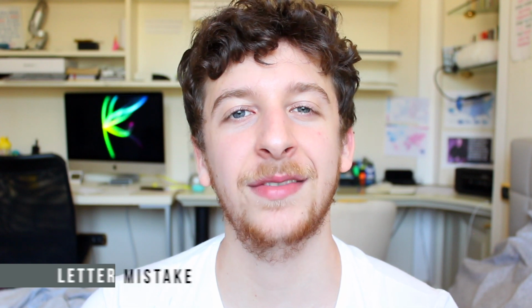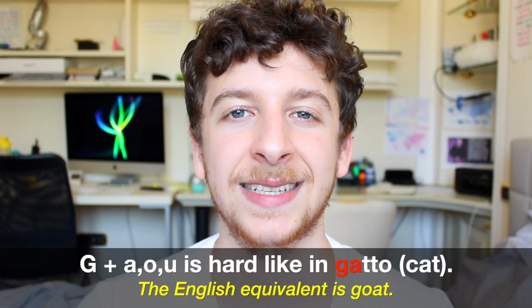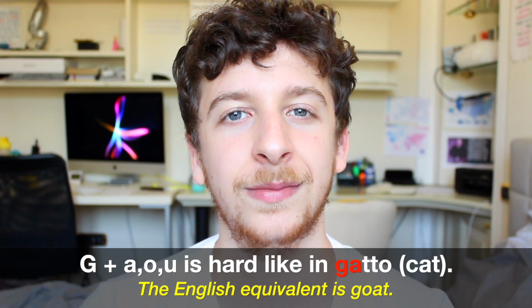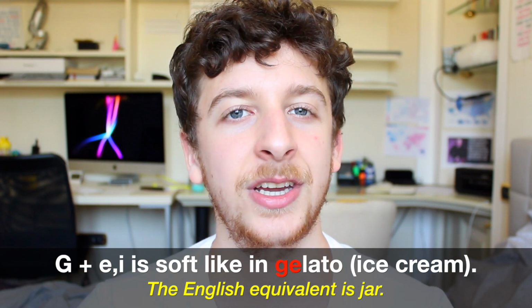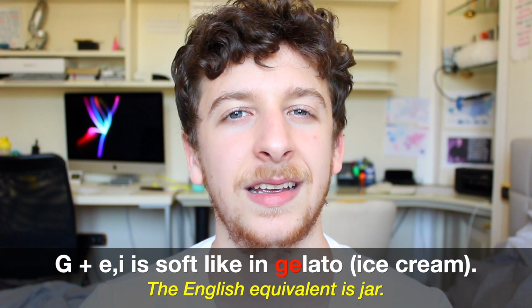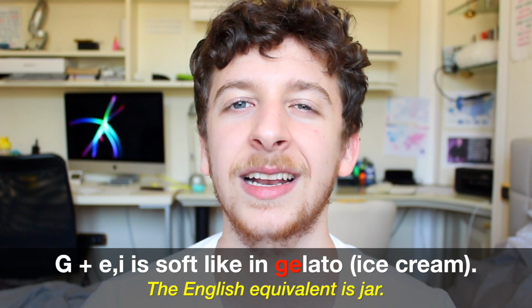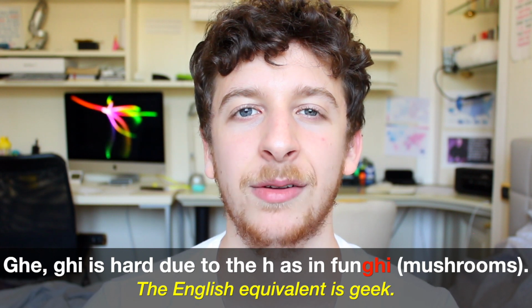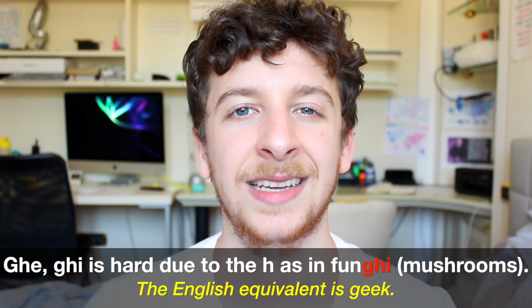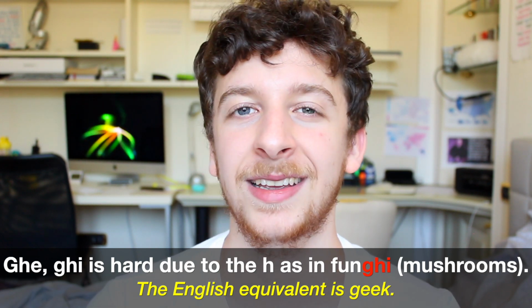The mistake number 5 is the letter G. With the letter G, we have the same distinction that we made with the letter C, because G plus A, O, or U is hard like in gatto, cat. The English equivalent here will be goat. G plus E and I is soft like in gelato, ice cream. The English equivalent here will be jar. But again, in ghe and ghi, the sound is hard due to the H, as in funghi, mushrooms. And the English equivalent here will be geek.